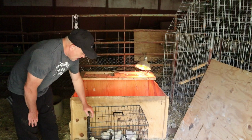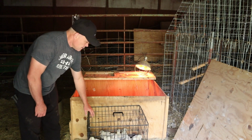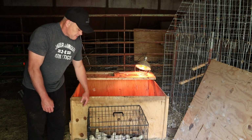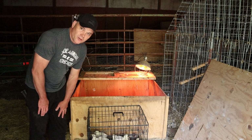Okay, I'm going to carry them over to the box brooder and then pick up the film from over there. I was able to put all 18 chicks inside the crate. All I'm going to do is pick the crate up and put it in there, open the door, and the chicks will come out of the crate. I'll give them 10 or 15 minutes to get out on their own because I still got to get their water and feeder ready.